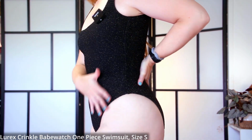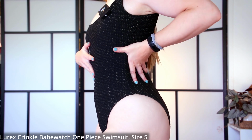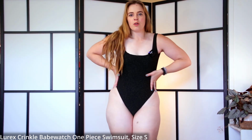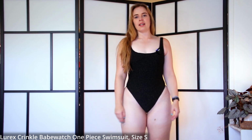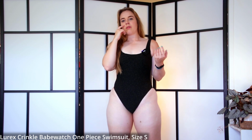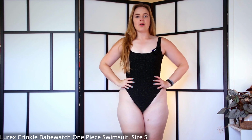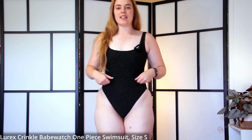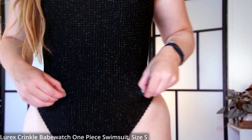Of course, the black also keeps you a bit more snatched, right? It's just because darker colors are a little bit more like that. And yeah, I mean, I can't complain. And like I said, I feel like you could wear this easily with a pair of bottoms and just wear this as a nice top for going out as well because of how sparkly it is. I mean, just look how sparkly.